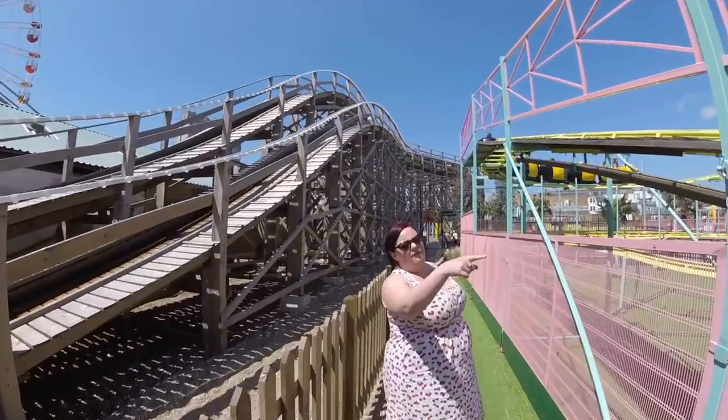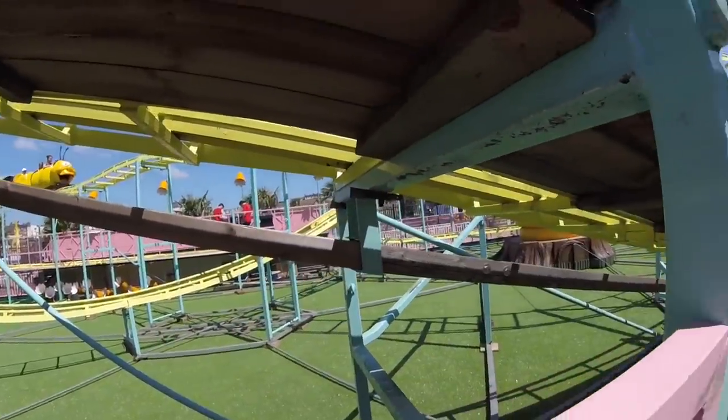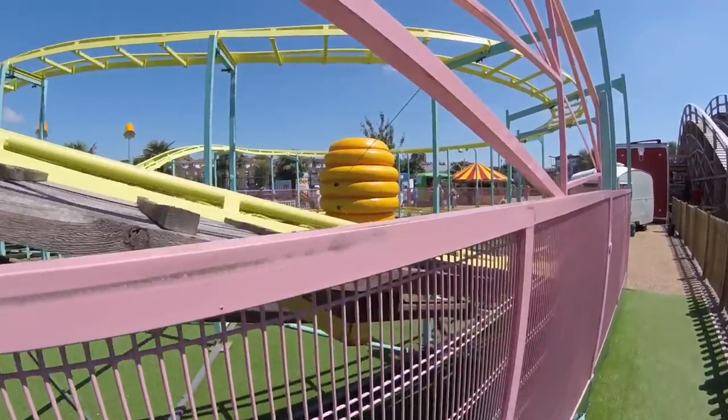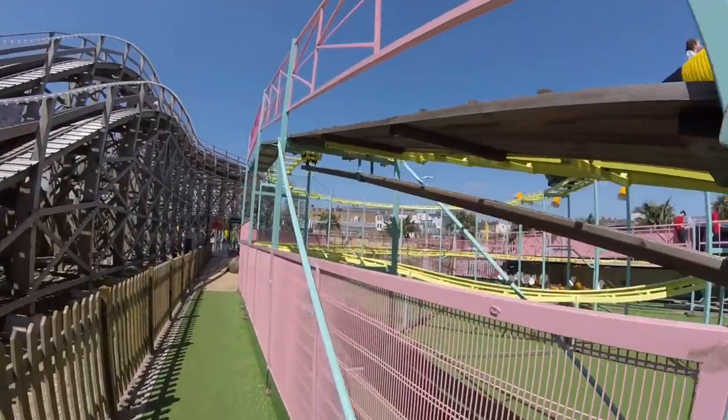It is a good coaster, isn't it? Oh, it is actually, yeah. If you reach out and touch that, that should be all fenced off.